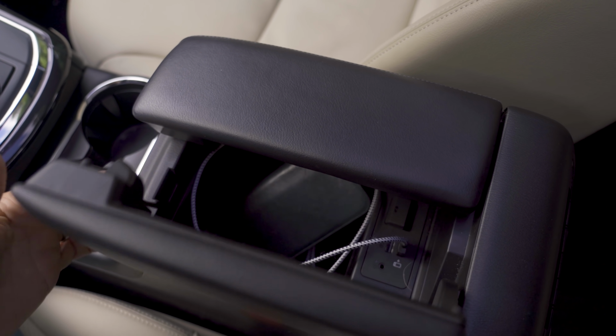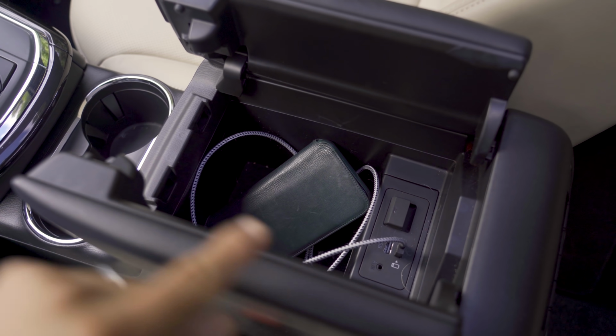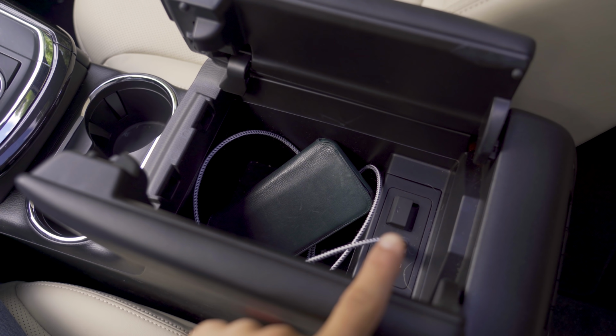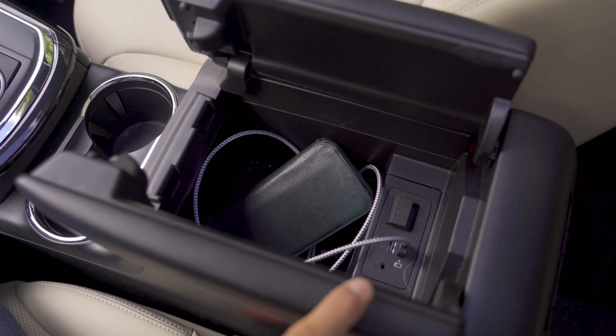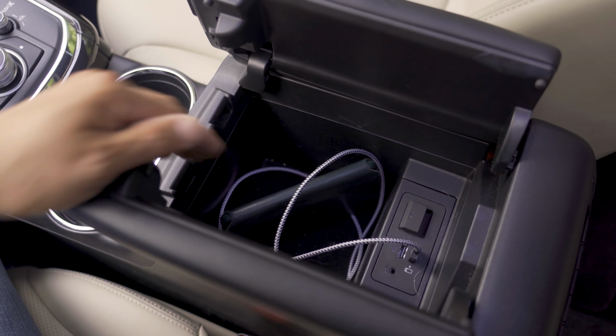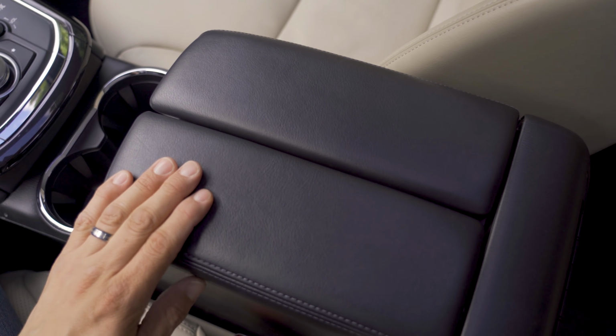The center console opens in a split door fashion. You can open them independently of one another. And in here we find the USB inputs, including the input for the smartphone integration, an SD card slot for the mapping database and auxiliary input, and then a modest amount of storage. It actually is a little bit difficult to fit some of these larger smart devices in there because the storage console is not quite as large as some of the competition.